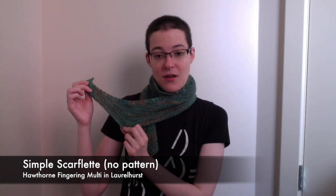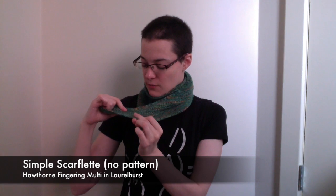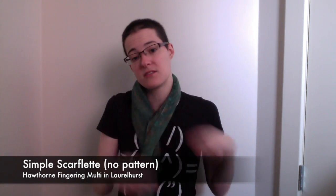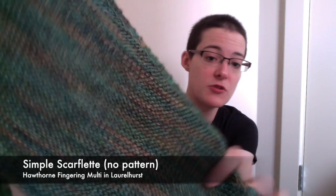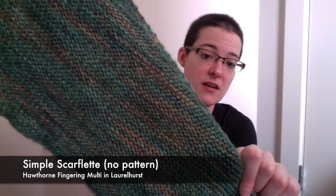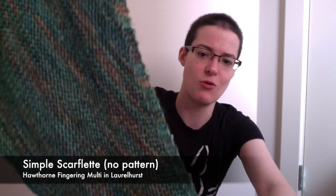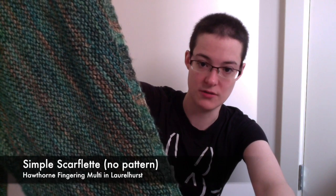It's Knit Picks Hawthorne in Laurelhurst, which is just a bunch of really nice summery greens. It looks kind of teal here, but it's not. But really nice summery greens, and just shot through with shades of gold and sand, and it is beautiful.